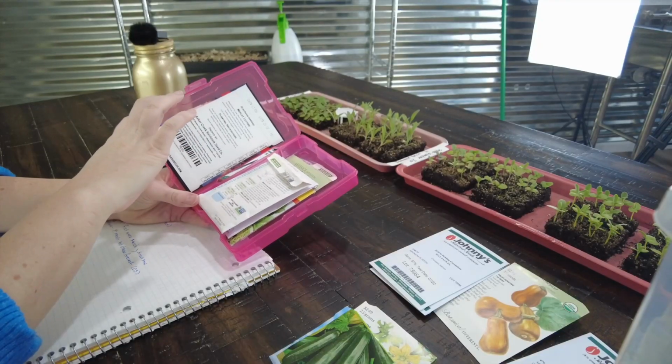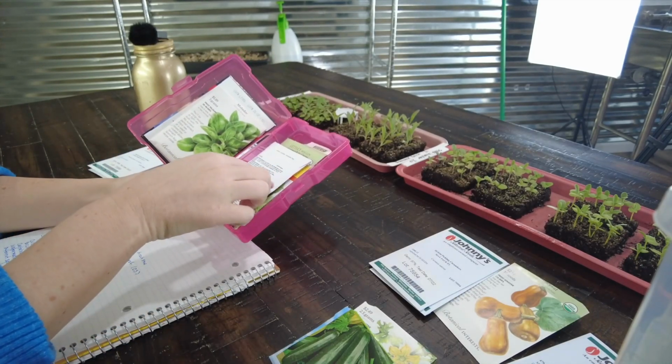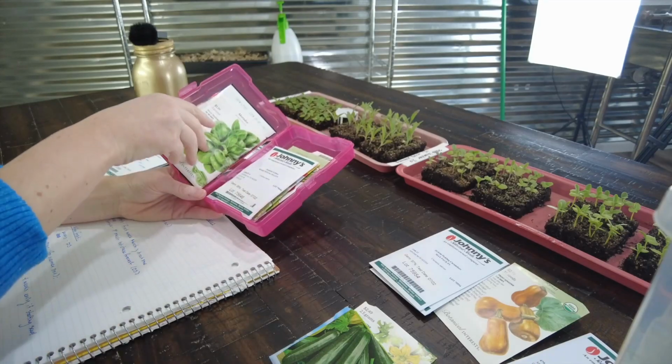But I'm doing, let me look, I don't even remember what I'm doing. I'm doing a Merlot lettuce, which is like a red mesclun. I'm doing a spinach. I'm doing a romaine. Yep, that's what I'm going to do. I have a spot in the garden I'm going to direct sow.